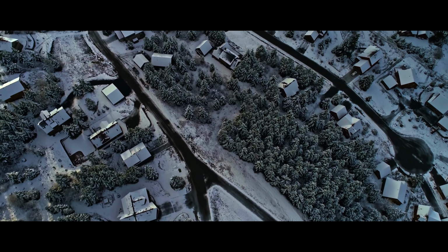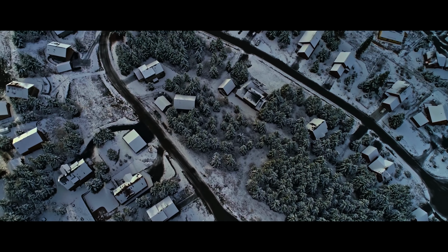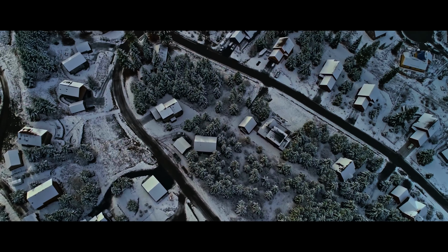It's 2018, and I'm spending the weekend at a friend's cabin. Today, we'll be doing some winter exploring.